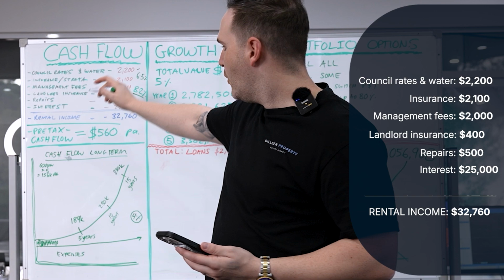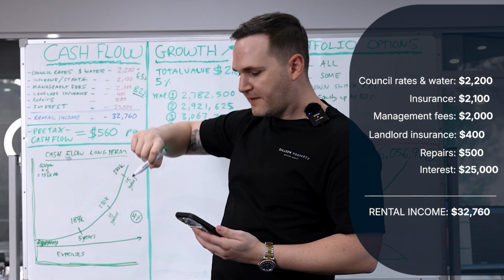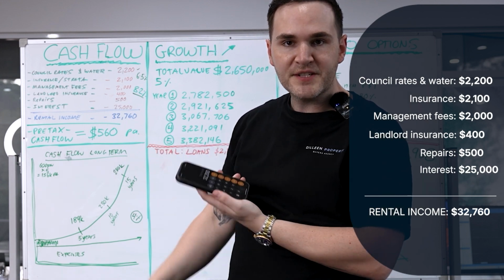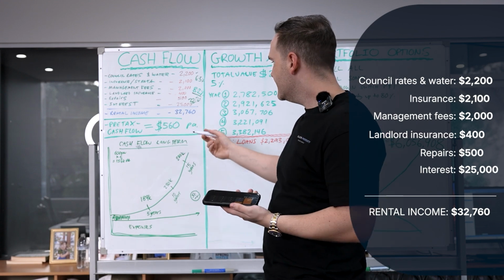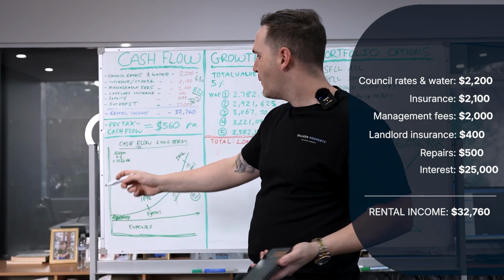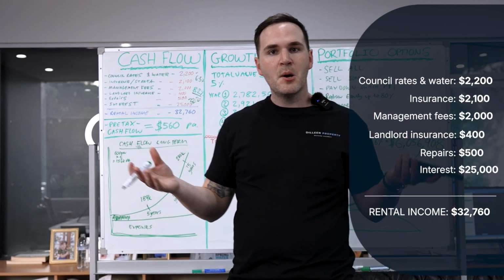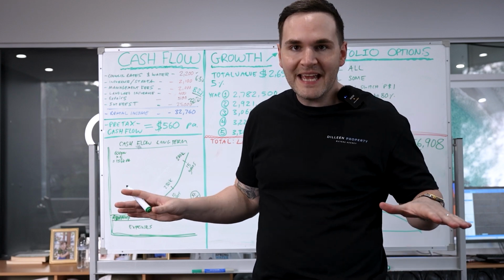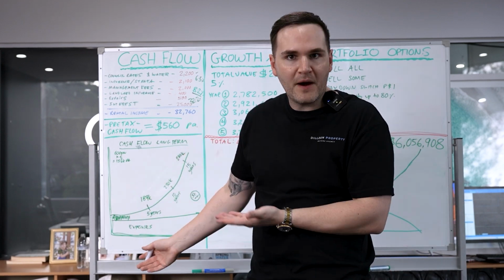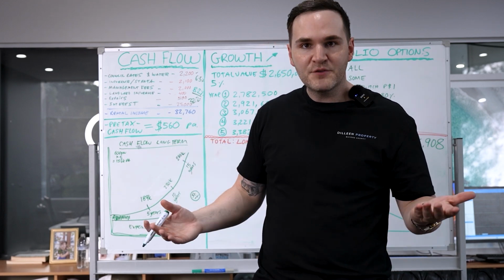Adding up all the expenses right here: 2,000, 2,000, 2,000, 400, 500, and 2,500 bucks. That works out to be $32,200. And the rental income was $32,760. So this one, technically, yes, we are pre-tax cash flow positive $560 per annum. Like many of you were saying, whoop-de-doo. And to me, the cash flow, I couldn't care less about the cash flow. From like 500 bucks a year, ain't gonna do much. Even if that was negative $2,000 a week.